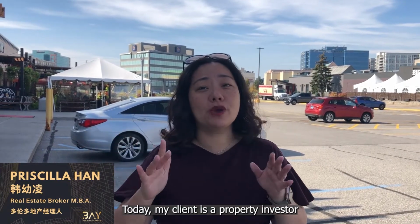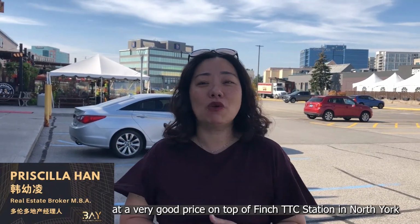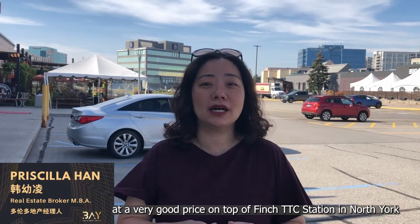Today, my client is a property investor. We're going to see a 2-bedroom, 2-washroom condo at a very good price on top of Finch TTC station in North York.